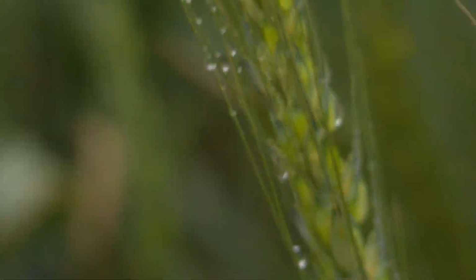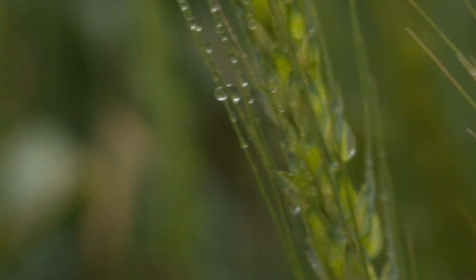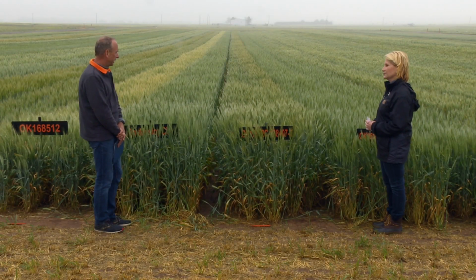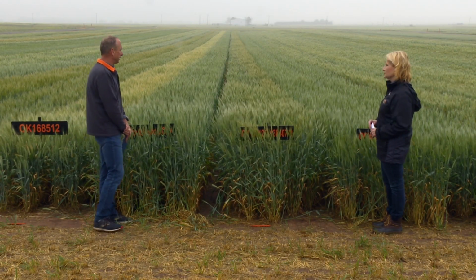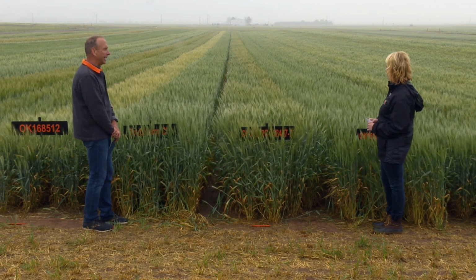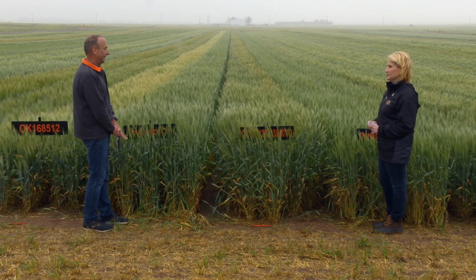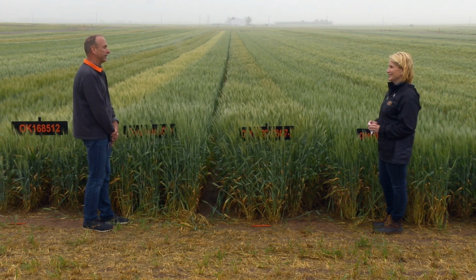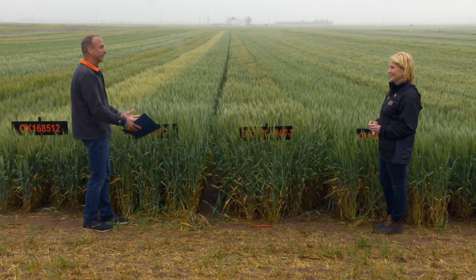I don't know if it's visible to the camera, but one thing that's visible to me as I look at these two strips side by side is that this is a little bit earlier. The experimental is a couple days earlier than Doublestop. It's no shorter. It's a tall variety, but it stands really well. I just found out the hard way that if you're going to try to beat Doublestop, you're going to have to beat it with Doublestop genetics.